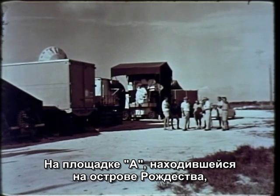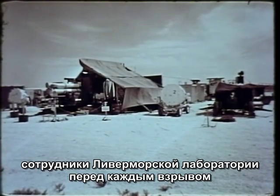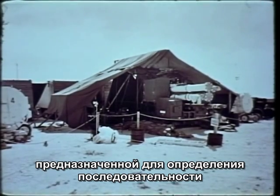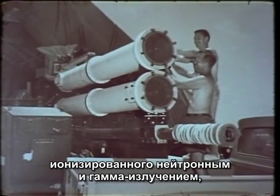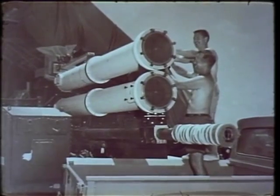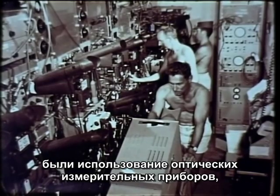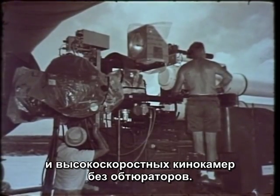Back at the A-Site scientific camp on Christmas Island, Livermore researchers calibrated their diagnostic instruments for each nuclear event. Their task was to measure the time history of the air fluorescence induced by the neutrons and gamma rays emitted during the earliest stage of an explosion. Data measurements were collected by 3 major diagnostic methods: optical detectors, electromagnetic sensors, and high-speed streaking cameras.